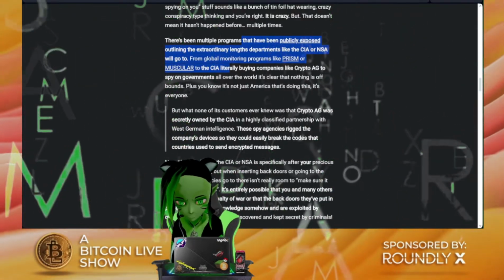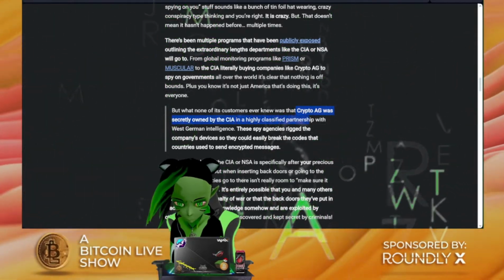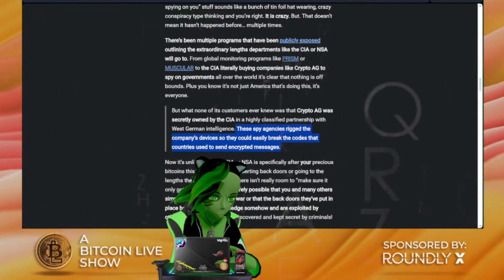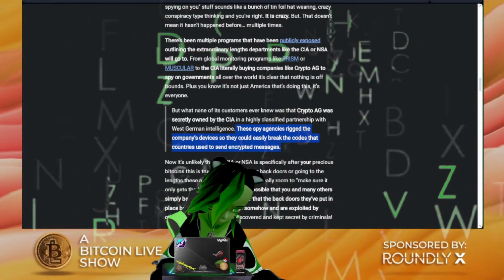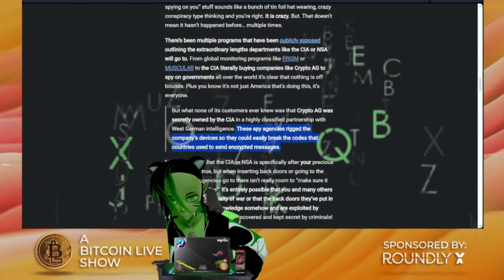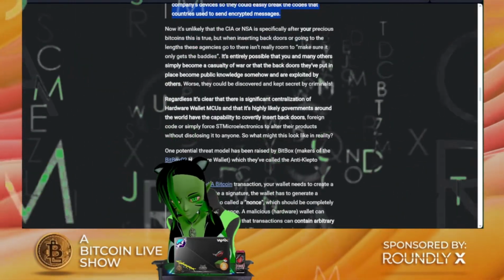But the entire time, one of the companies that the CIA and NSA was trying to purchase was actually owned by the CIA. Crypto AG was actually owned by the CIA in a highly classified partnership with West German intelligence. These spy agencies rigged up the company's devices so they could easily break the codes that countries use to send encrypted messages. Two government intelligence agencies built a company to build a secure system to then have publicly released into the world and into major systems to have a backdoor into other countries. Yes, that actually happened. Nice.